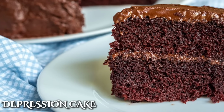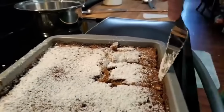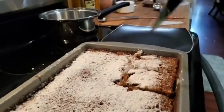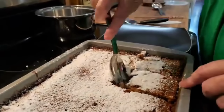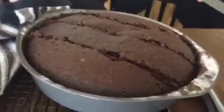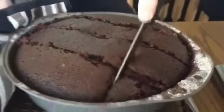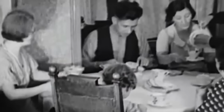Depression cake and war cake are just a few of the titles this cake has. It proved that even if things were economically bad, people still had a sweet tooth. It was not just a silly craving, but a sign of comfort and a reminder of more normal days. After all, actual cake was way out of the question when people had to live off of $5 a week and feed their entire families along with it.